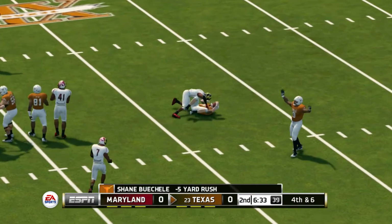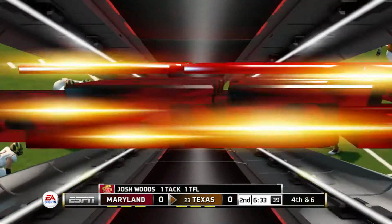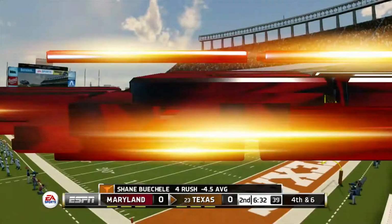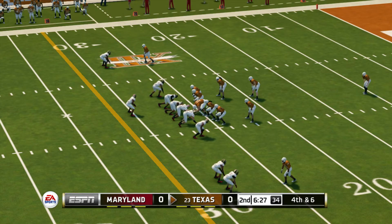They'll wrestle him down in the backfield. Loss of 6 on the play. That'll make it 4th and 6. Moore, the return man.